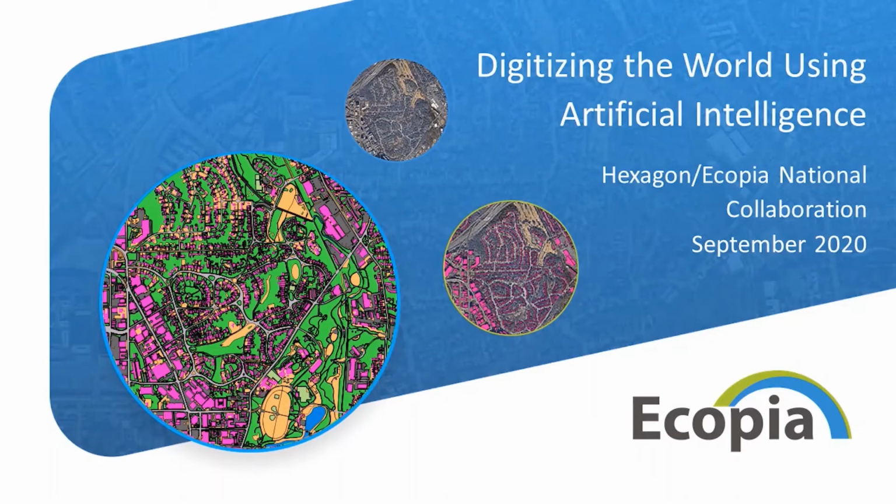Thanks, Randy. Today, I want to talk to you a little bit about how Ecopia is working with Hexagon to digitize the world using artificial intelligence. We've been doing this for up to 10 years now, going back to the PhD research from our CEO. And we have really managed to create highly precise features at truly continental scales. And that's allowing us to work very closely with all of the great data that Randy has been discussing a little bit earlier on to build these feature maps that are ready to use by government entities at all levels.